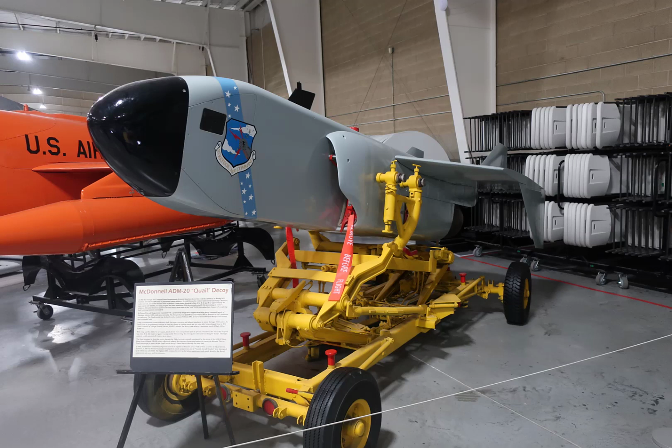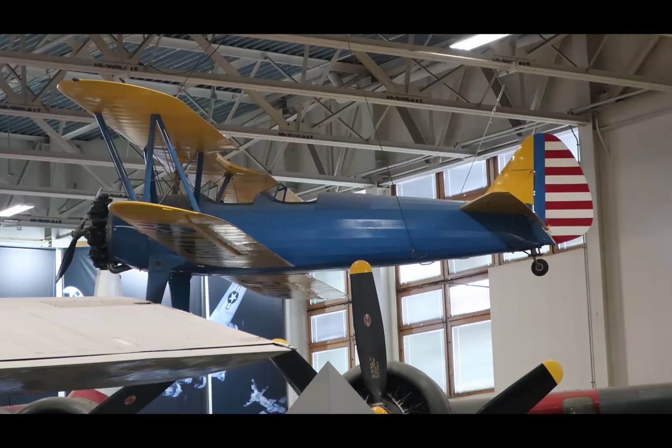The engine on this is the J85, which is the same engine that I flew on the T2, a twin engine trainer, the North American Rockwell T2 Buckeye. Another one of those airplanes that was in the overhead that I didn't see signage for. It may have been there.